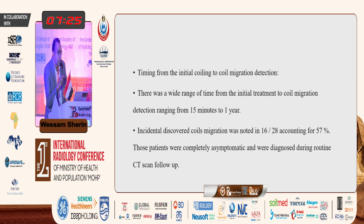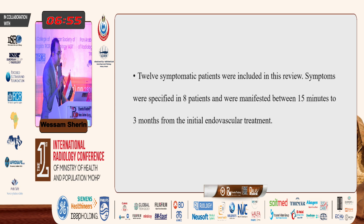The timing from the initial coiling to coil migration detection: there was a wide range of time from the initial treatment to coil migration detection, ranging from 15 minutes to 1 year. Incidentally discovered coil migration was noted in 16 patients, accounting for about 75%. Those patients were completely asymptomatic and were diagnosed during routine CT scan follow-up. 12 symptomatic patients were included in this review. Symptoms were specified in 8 patients and were manifested between 15 minutes to 3 months.